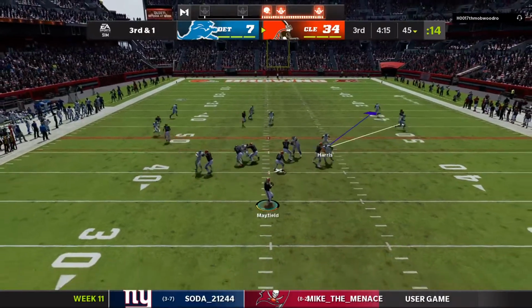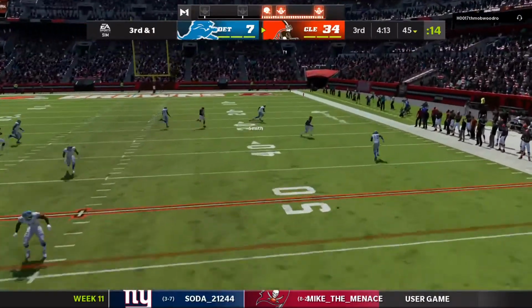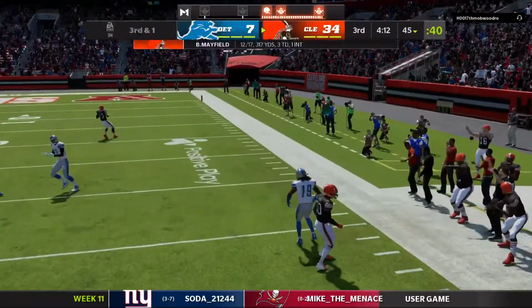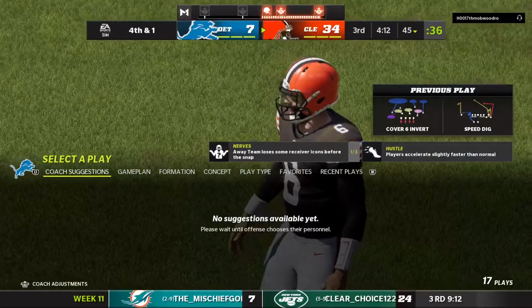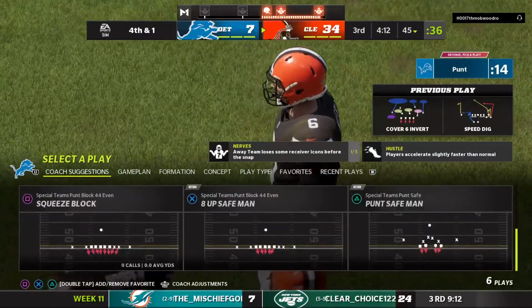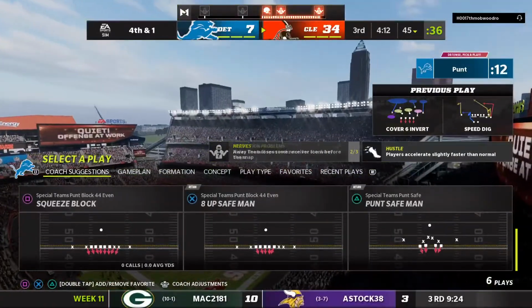On 3rd and 1, here's Mayfield. And the throw there going to be incomplete. They don't get the hookup there, but you really have to marvel at how precise he's been throwing the football these last couple weeks. Oh, that's the perfect word for it, precise.